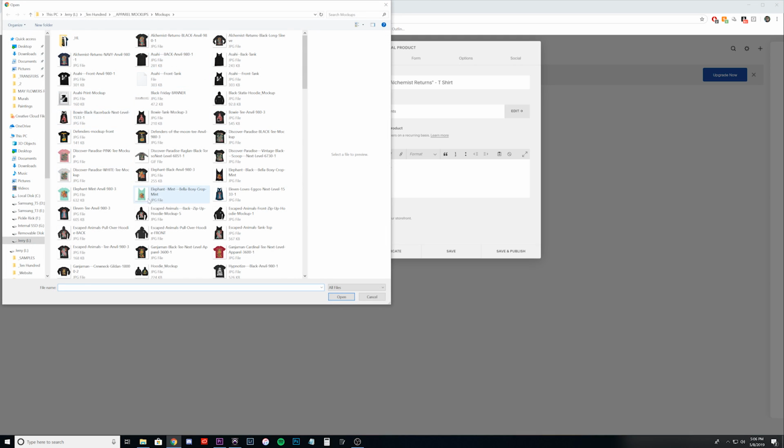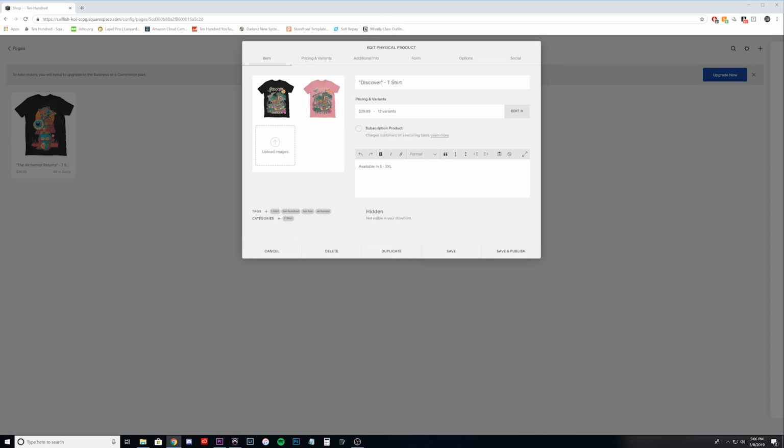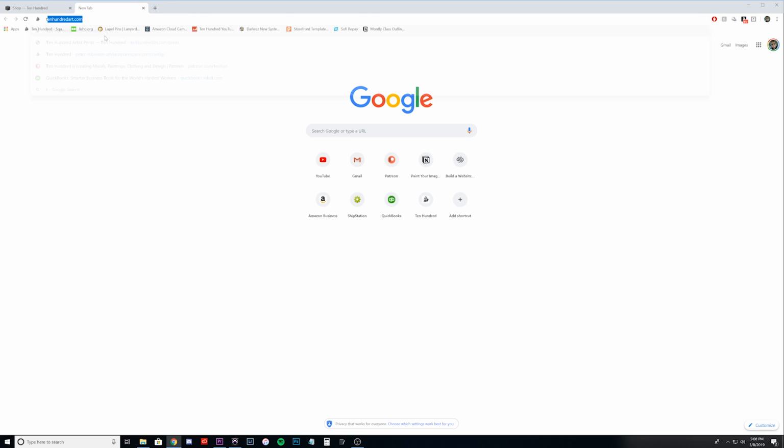And we could do Discover Paradise. I have this in black and pink, so we'll change this to Discover Paradise. Our category stays the same. Most of our tags stay the same. We'll just get rid of this one, and we'll put in Discover Paradise. Still available in sizes small through 3XL, and all this is the same, except instead of navy, we'll just do pink. Cool.